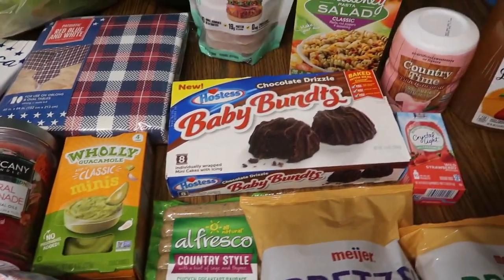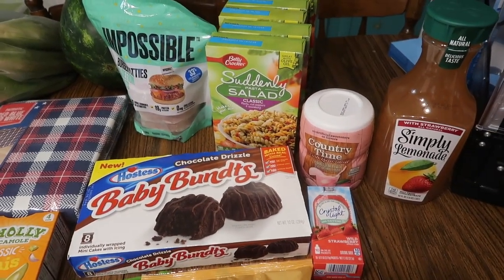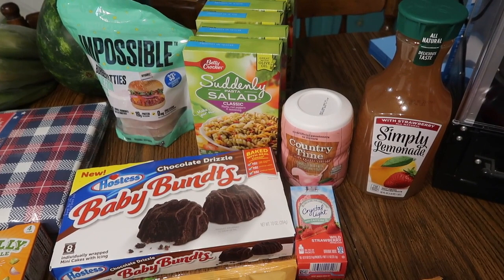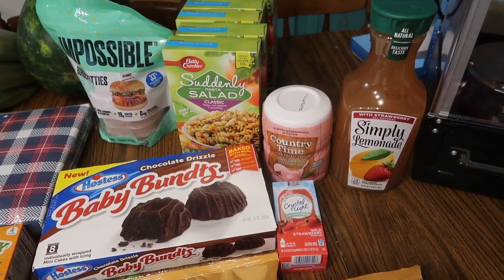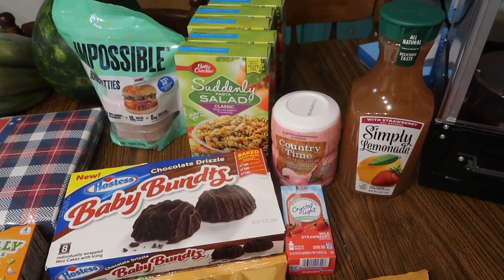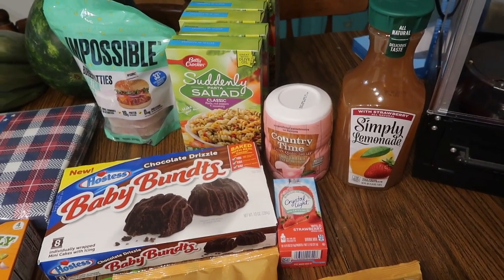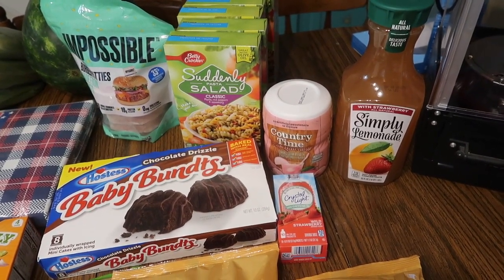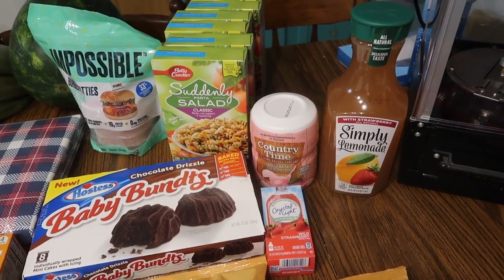Then with a handful of these products, these were their buy 5 and save $5 sale. That was on the Hostess, the Crystal Light, Country Time Lemonade, Simply Lemonade, and the Suddenly Salads. I bought 10 items. You have to buy multiples of 5 to get that price, but I needed a couple of the Suddenly Salad pasta mixes for the 4th of July, and also for the pasta salad we're bringing over on the 8th.